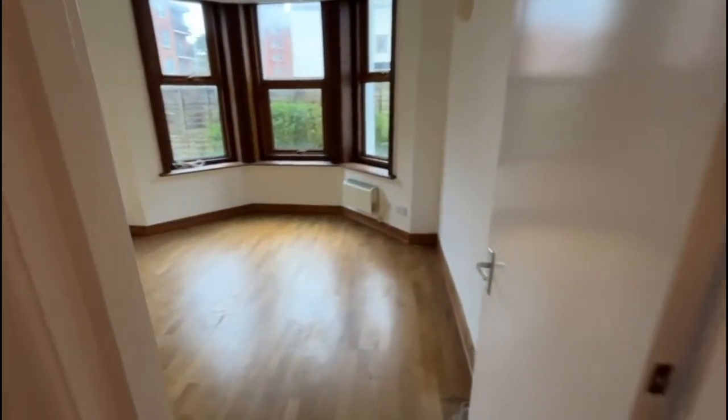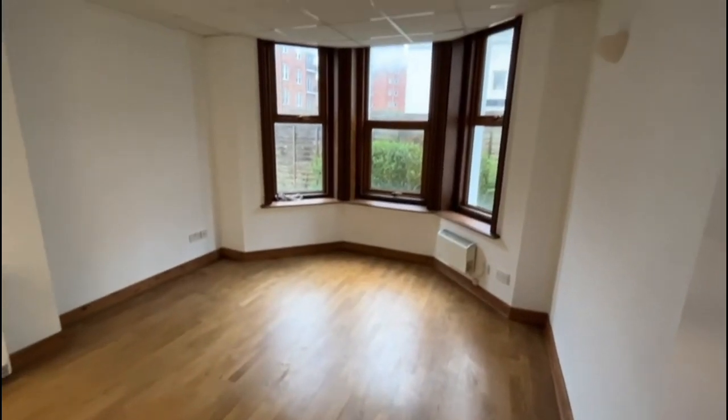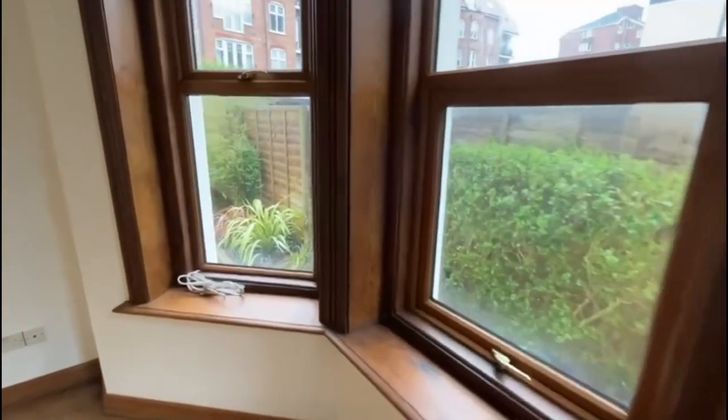And into the lounge. So really nice size lounge, continuation of the wooden flooring. New blinds being fitted, and again, double glazed. This overlooks the side of the property.